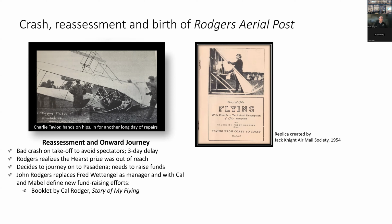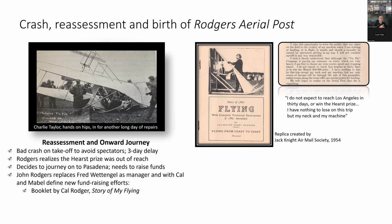Now, John Rodgers replaces Fred Wiggin as the manager at this point in time, and Cal, along with Mabel and John, decide they're going to have to come up with some new fundraising ideas. So they write this booklet, written, if you will, by Cal Rodgers, called The Story of My Flying. This is a replica from the Jack Knight Airmail Society that was redone in 1954. And it's very interesting because what Cal Rodgers basically says in here is, "I don't expect to reach Los Angeles in 30 days to win the prize, but I have nothing to lose on this trip but my neck and my machine." So again, this adventurous spirit is really embodied in who this person is, Cal Rodgers.